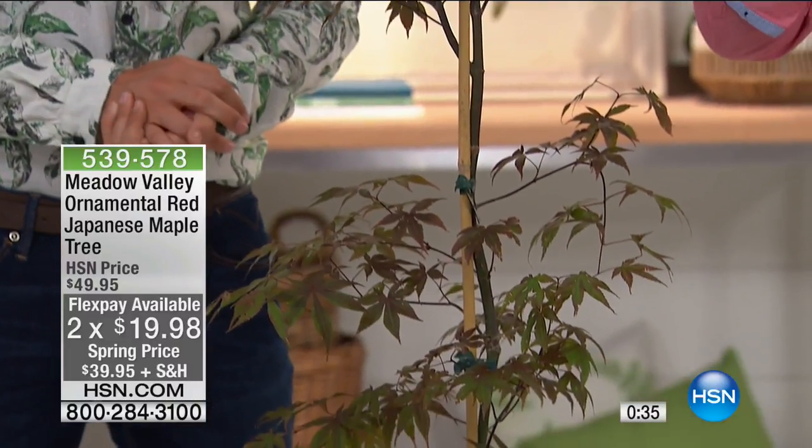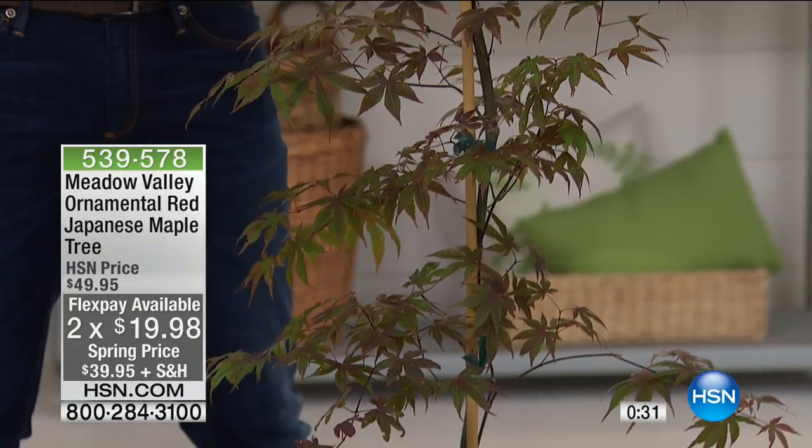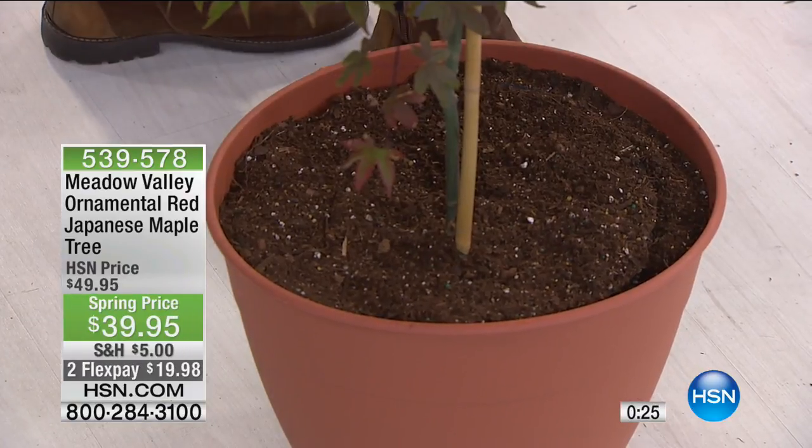In fact, I can tell you, this is the kind of tree, when you grow up, you remember that tree, right? You remember that tree that was in the backyard? You remember that Japanese maple? I mean, you remember things like this, and it's going to be around for a long, long time.